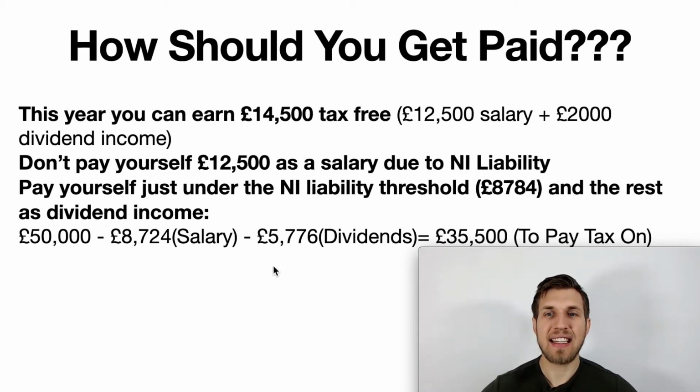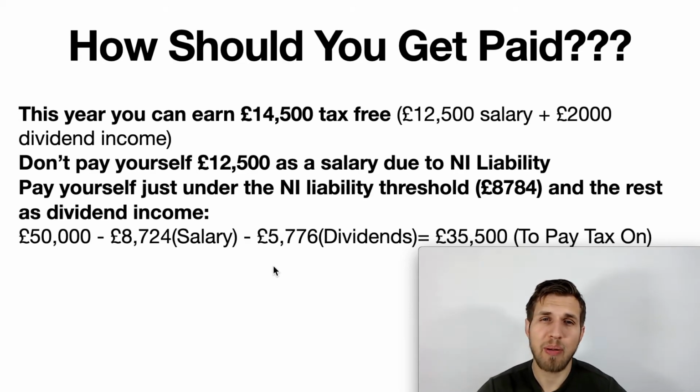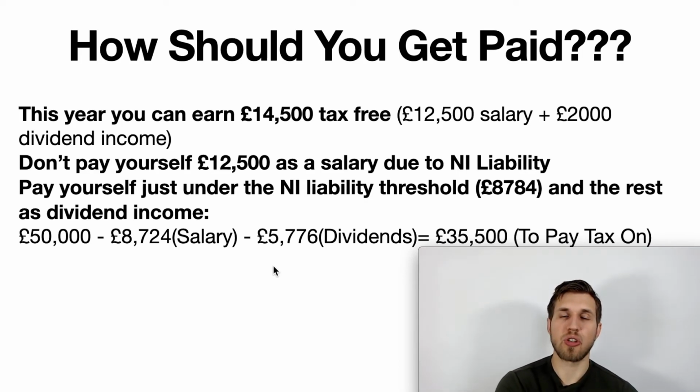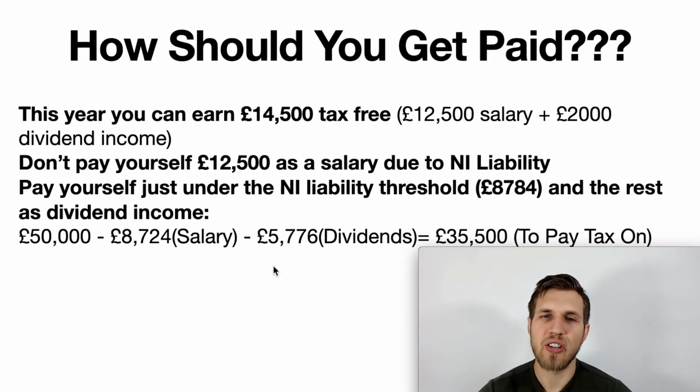£8,784. Okay, anything above that number, you will start paying national insurance. You won't be paying income tax straight away, but you will be paying national insurance. So you want to take that money out, and then the rest of the money you want to take out as dividends. So for example, in here we have, you want to take out £50,000: you take out £8,724 as a salary, then you take out £5,776 as dividends, and that money is tax-free.